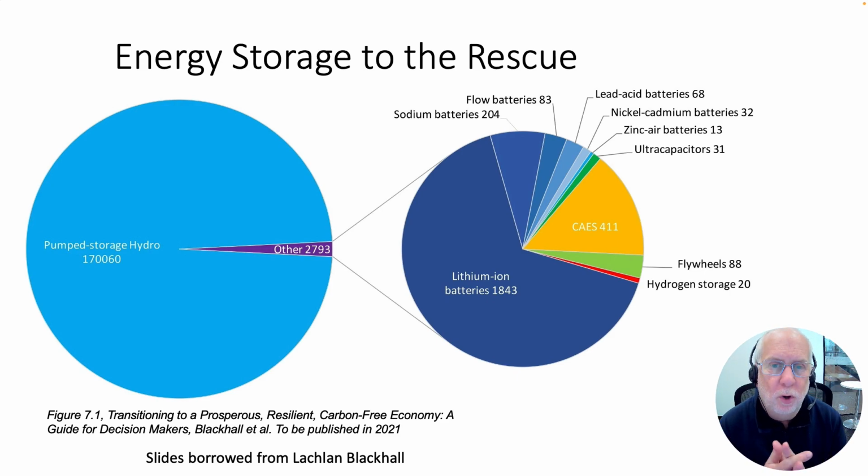So what can we do for firming? We've seen that spreading resources around geographically helps, overbuilding helps, but really we want something else. There are problems with all of those, and the solution is generally thought to be energy storage. When we've got the sun shining and the wind blowing, we store up some energy and then we play it back at later times when we need it.